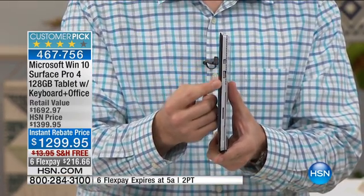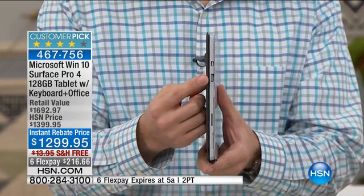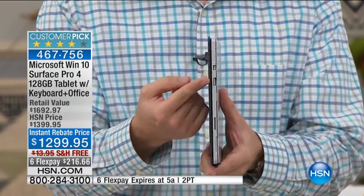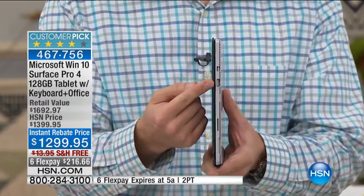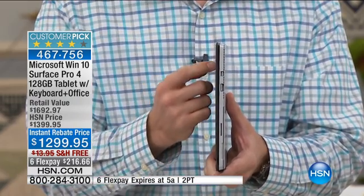But when you start noticing the different ports on the side, this is actually a full USB slot. There are a lot of tablets out there where we need a specialty cable to plug it in. This is a full USB, so no problem plugging things in there.